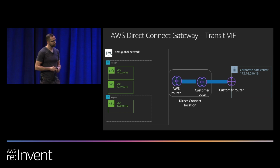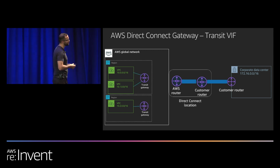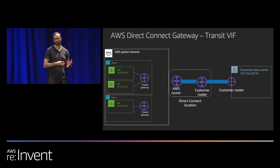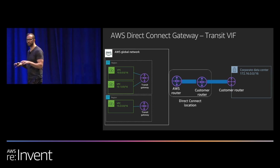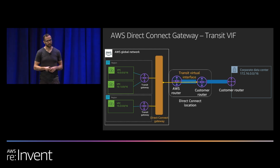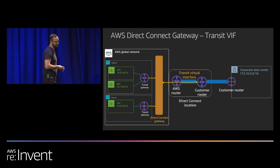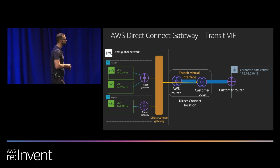Now let's look at a transit virtual interface. In this scenario, we still have a bunch of VPCs, but now we're interconnecting them in each region using the transit gateway. And now we want to connect that transit gateway back to on-premise. So in this scenario, again, we use a Direct Connect gateway. But because we're connecting to a transit gateway, we have to use a transit virtual interface. Still, BGP and a VLAN combo on your side.